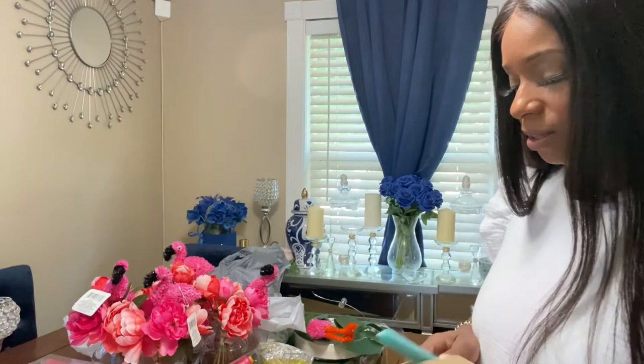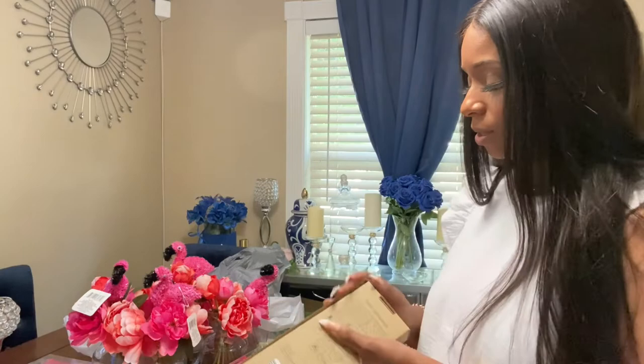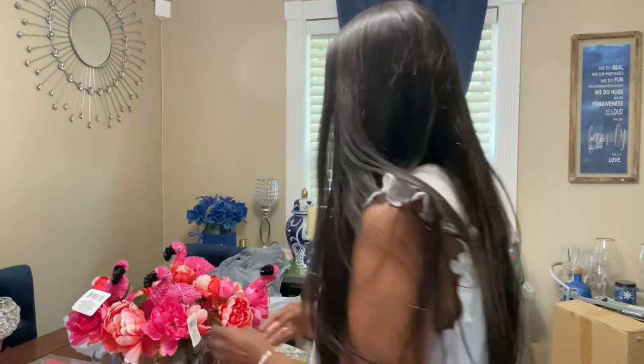I might throw a couple of pillows that might match this, but so far, that's what I have. My pillows, I already have those together. This is just the extra stuff that I wanted to show you guys. So now I'm getting ready to work on these.